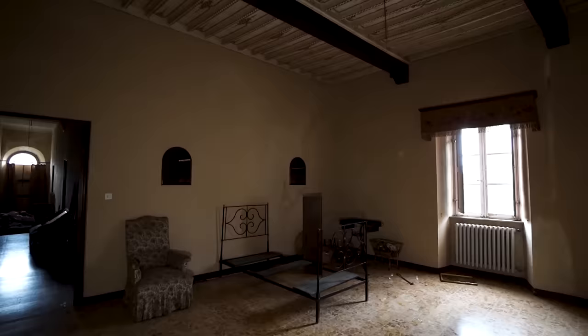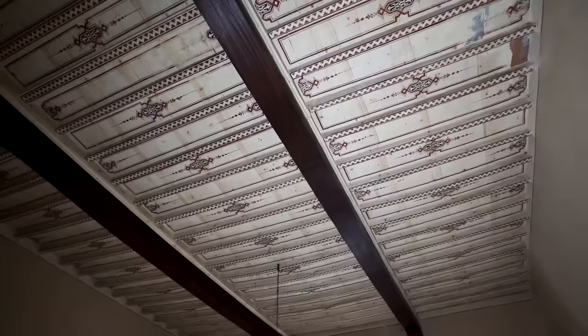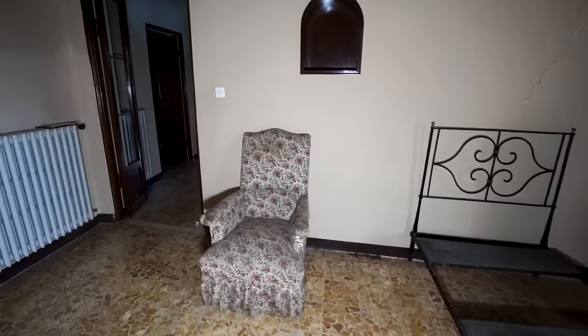Push it open. We're immediately greeted by a huge hallway leading to the bedrooms up there, I believe. Up here, we got some beautiful Italian ceilings. That's what makes these Italian homes so different and special from all the other places that I film around the world. The ceilings are always mesmerizing. I think this also used to be a bedroom because there's a steel frame for a bed in here and an upholstery chair next to it. And there are also these wall recesses. In there, they would have little religious statues, like Maria and stuff like that. But they are taken out right now.